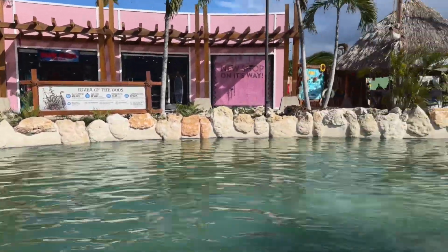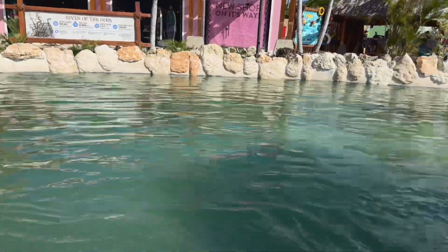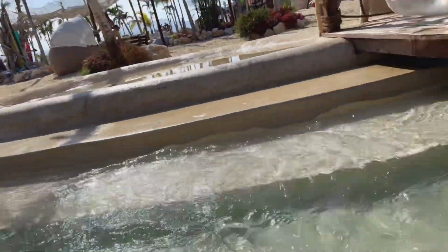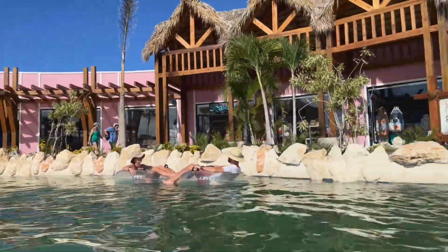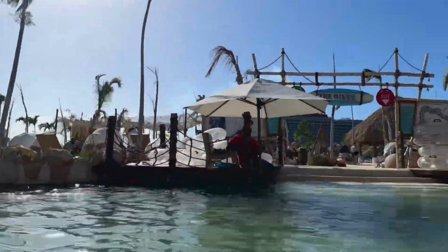So anyway, I'm going to take you on the River of the Gods. You do have to use an inner tube for this lazy river, and the inner tubes are pretty simple. Here's one. I'm going to get in. Simple enough. We will cast off into the unknown. There are some other people on here. The sign says it's 20 minutes. We'll see how accurate that is.